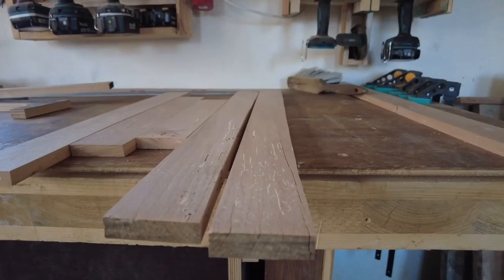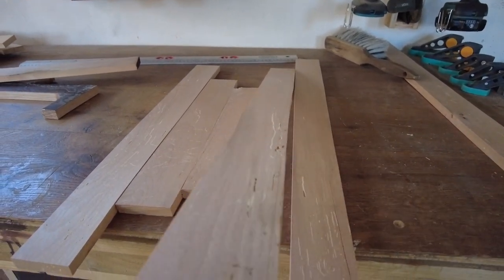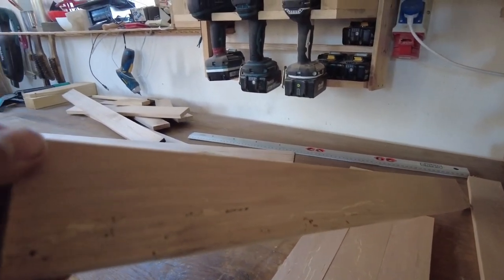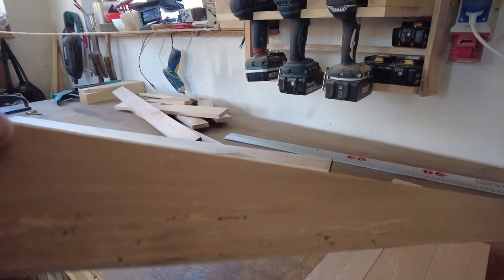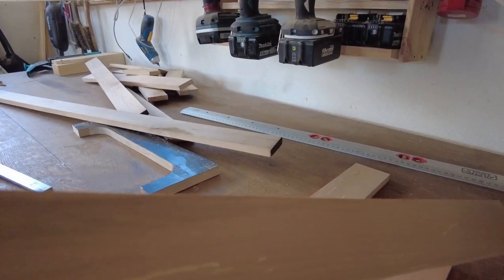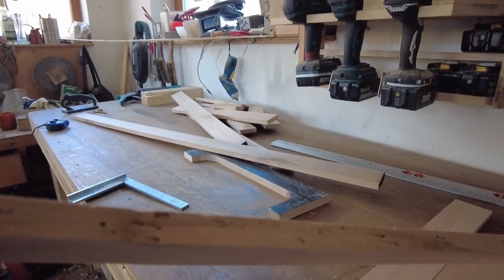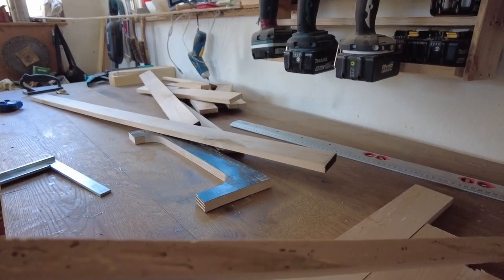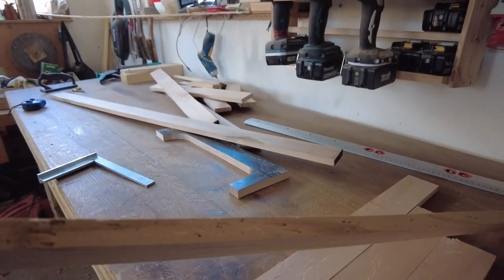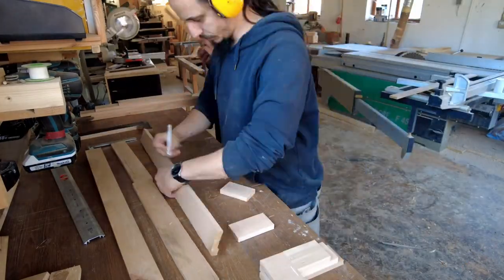Here you see a close-up of what we had to work with. Most of it was infested to the same level, so we ended up with a lot of small pieces. We dry fitted the pieces together and then glued them up.